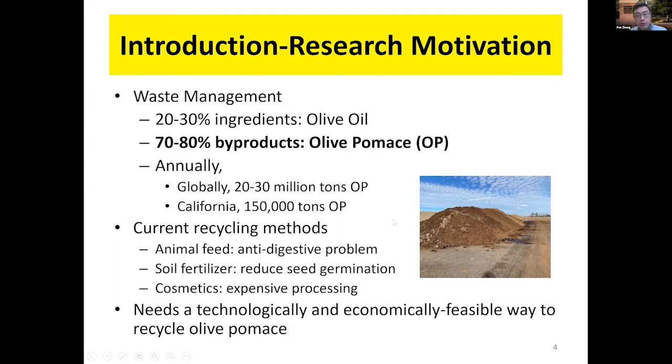There are some current recycling methods for olive pomace. For example, it can be used as animal feed, however it may cause digestive problems for the cow. It may be used as a soil fertilizer, but olive pomace is acidic, with a pH less than 7, so it may change the pH of the soil and reduce seed germination. It can be used in cosmetics, but the processing is very expensive. So there is a need to find an economical way to recycle olive pomace.